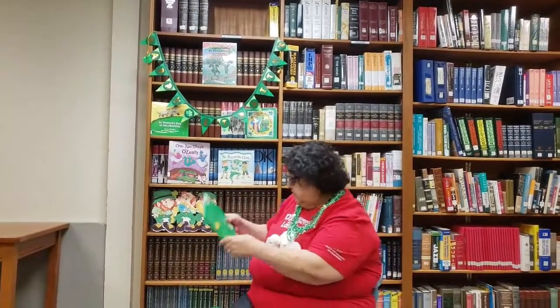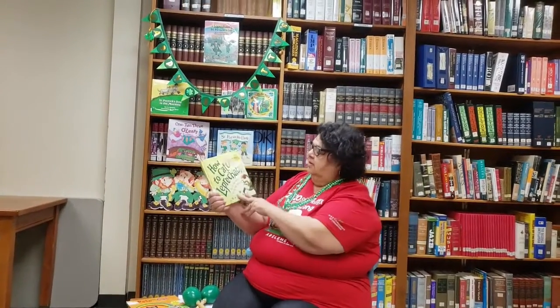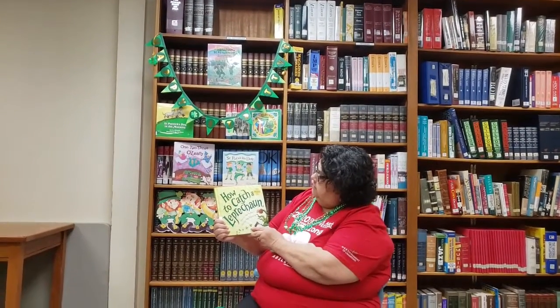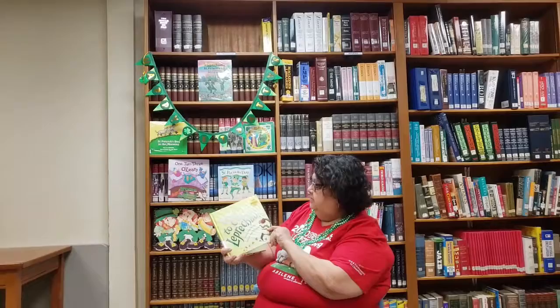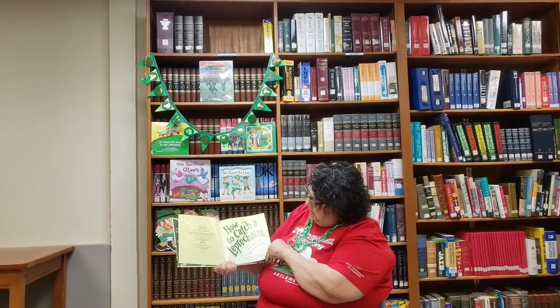That's the end. So we learned about St. Patrick's Day. Let's try another book. Well, we read about leprechauns. Let's see how to catch a leprechaun. This is words by Adam Wallace and pictures by Andy Elkerton. And this book used to be on the New York Times bestseller list. How to Catch a Leprechaun.